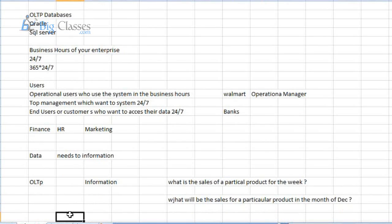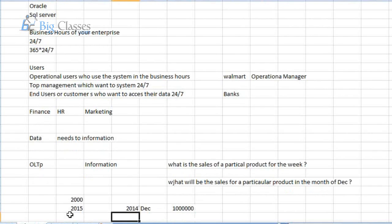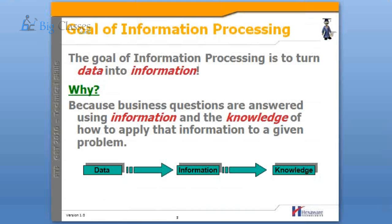So how do you do that? Let's say we are storing the data from 2000 to 2015, so you have got 15 years of data. Based on previous data, you will find out the sales for 2014. Let's say it's $1 million. Based on that, you will say that in 2015 you might have maybe a 10% increase, so 1.1 million will be your sales. This is what knowledge is about. Knowledge is something you derive out of information. So data is converted into information using your OLTP systems, and from the information you derive the knowledge. That is the goal of information processing.